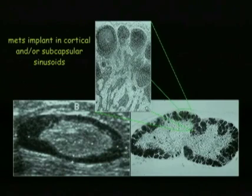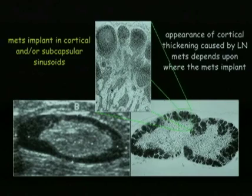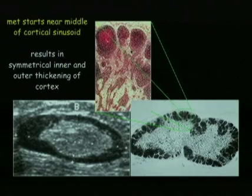Now, for reasons that I don't understand completely, metastases tend to implant within the subcapsular or cortical sinusoids. And the appearance of the cortical thickening caused by metastases depends on where the metastases implant and how extensively they implant. Now, the most common place for a metastasis to implant is in the cortical sinusoids between the lymphoid follicles. And when it does that, it causes a certain appearance. Probably the second most common place is to implant within the subcapsular sinusoids, and that causes a different appearance. But you can also get implantation in the deep cortical sinusoids right at its junction with the medulla, and that causes yet a different appearance. So we'll go over those individual appearances.